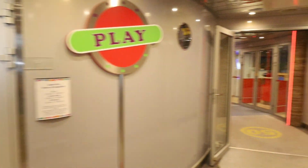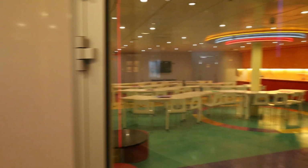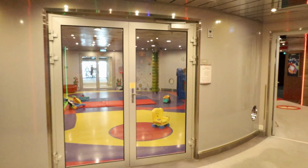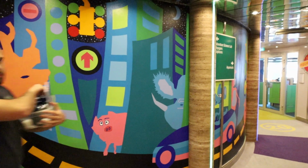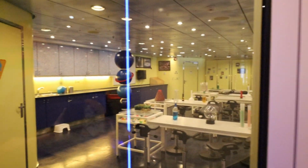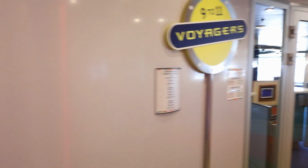Really cool little area. This is for all ages. They have babies and tots. Then right here, they have a science lab for kids. How cool is that? They can go in here and they can learn science projects. I think I want to do that, to be honest. And then this is the Voyagers area.